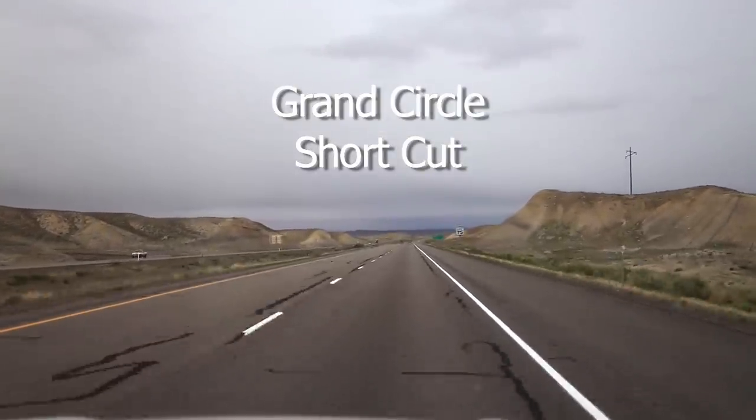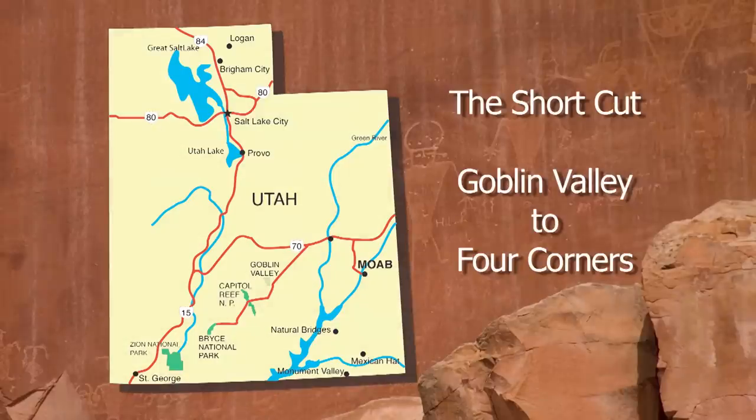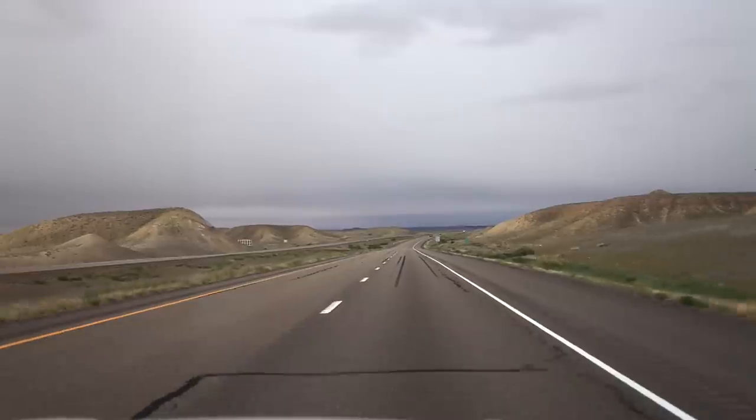Here's another travel option. If for whatever reason you're not interested in going to Bryce, perhaps because there's snow in the pass on Highway 12, or if you need to cut your trip short, there's a shortcut from the Goblin Valley back to the Four Corners. And there are plenty of nice stops along the way.